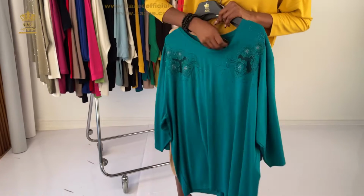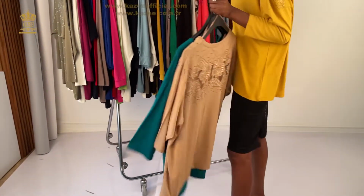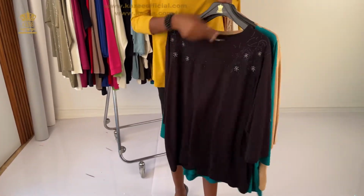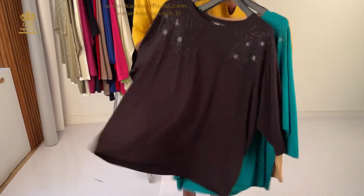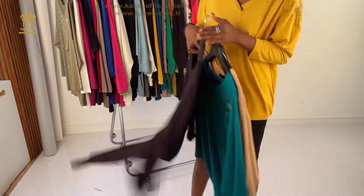See this one? And the last is this. It's still the same color but different design. It's different color but the same design.